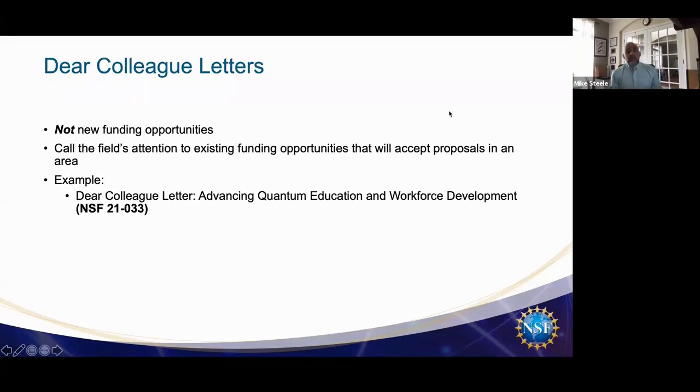Another mechanism that you may have seen are what we call DCLs, or Dear Colleague Letters. We love our TLAs, three-letter acronyms at NSF. Dear Colleague Letters are not new funding opportunities, but they call the field's attention to existing areas of focus or point to existing funding opportunities. They'll accept proposals in a particular area.